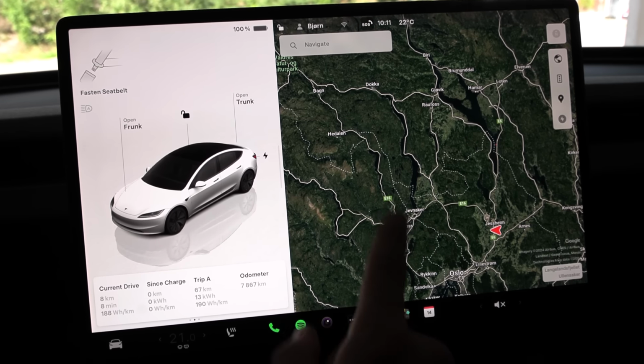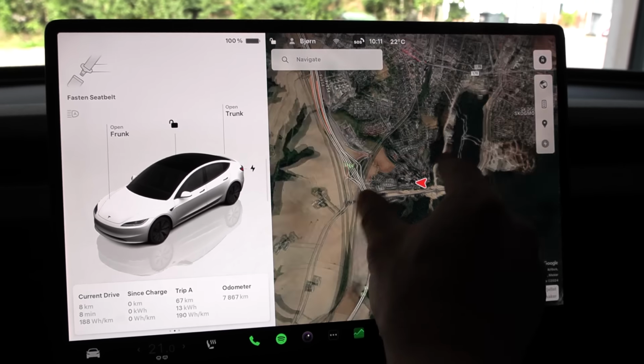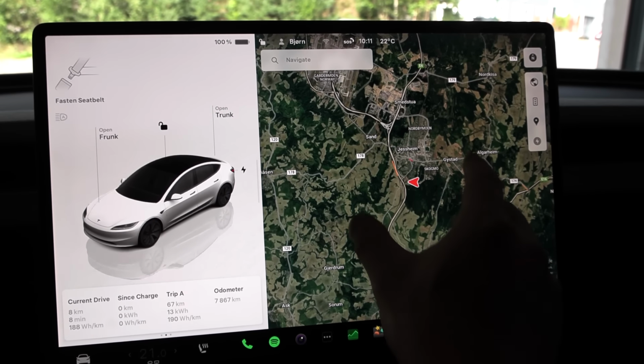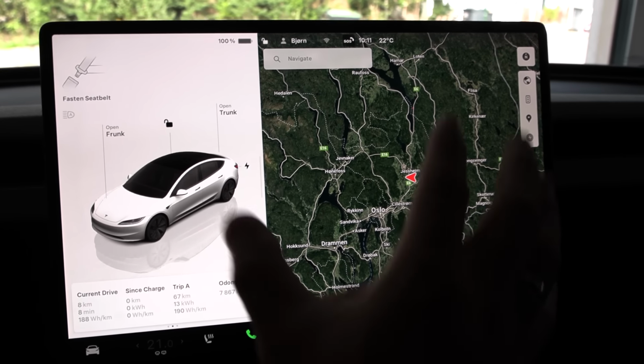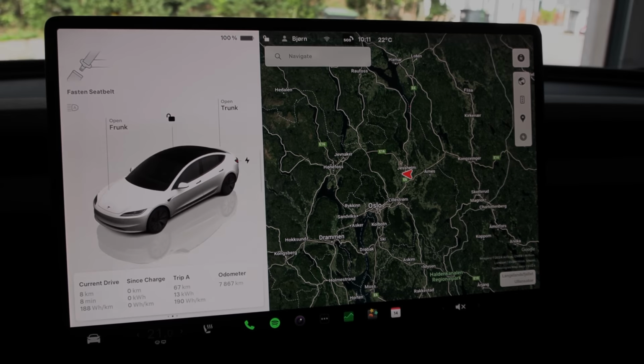And I suspect that this car might go way over 500. WLTP is 513 kilometers. Can we go 550? Or can we go 570? You know, the classic Ioniq averaged 99 watt-hour per kilometer in the Sunday drive. Can this Highland beat it? Well, we need to find out.